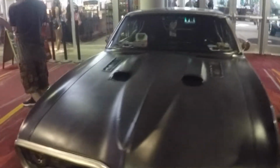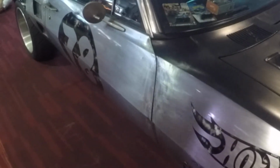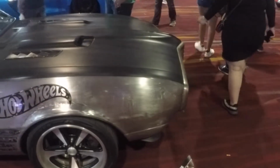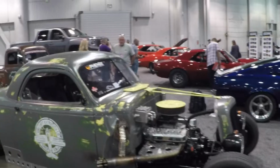Here's a neat Firebird. No idea what's under the hood. Kind of interesting that they did a lot. They're showing off all the metal work that went into fixing up the sides of the body by clear coating the bare metal on the sides and then painting the rest of it the matte black. It was a neat setup. It would be interesting to find out what motivates it.